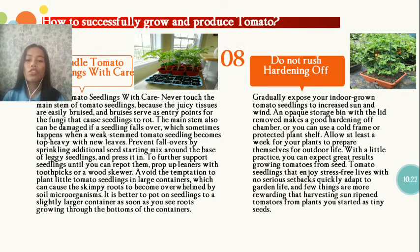With a little practice, you can expect great results growing tomatoes from seed. Tomato seedlings that enjoy stress-free lives with no serious setbacks quickly adapt to garden life. And few things are more rewarding than harvesting sun-ripened tomatoes from plants you started from tiny seeds.